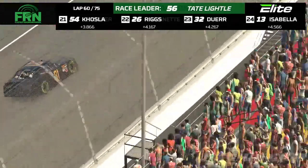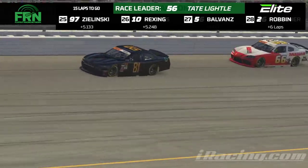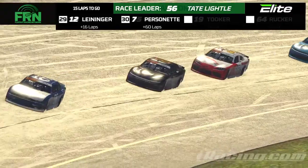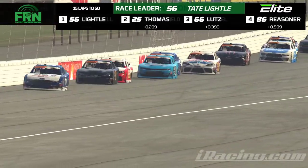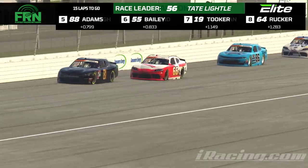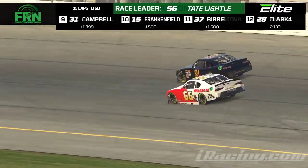Our Richmond winner there, our second Richmond winner, Joshua Adams in the 88. He's battling right now for the fourth position with Ethan Riesener, and it looks like the battle will be for second place right now, as there's a little bit bigger of a gap from first to second than there is from second to third. Yeah, from second on back, it seems to be tightened up there. Tate's just slowly driving away.